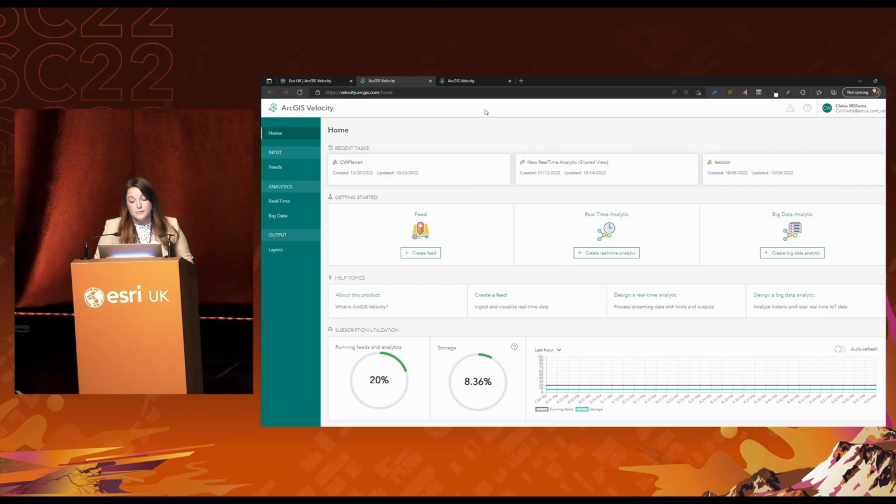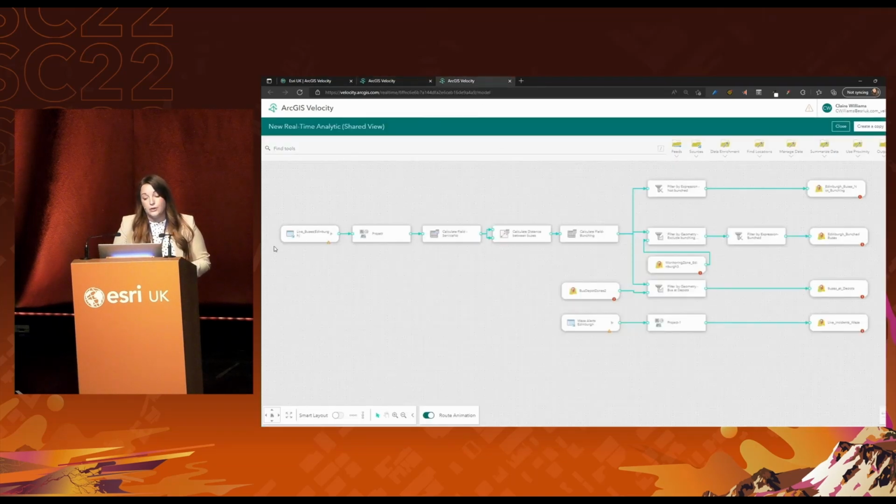And this is what I'd expect a real-time analysis workflow to look like. We are ingesting real-time data on the left and performing analysis until we're ready to create an output on the far right.